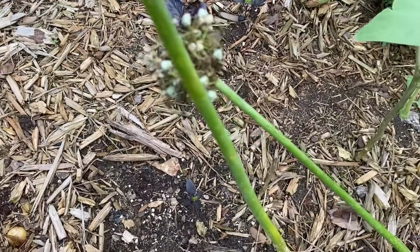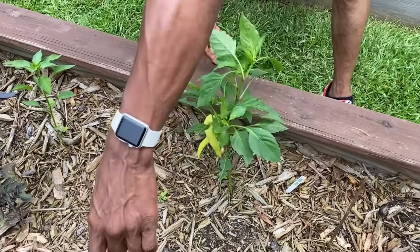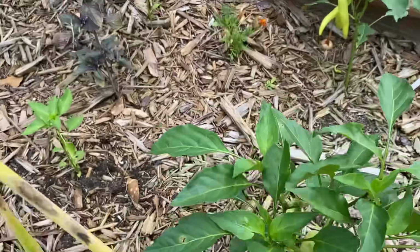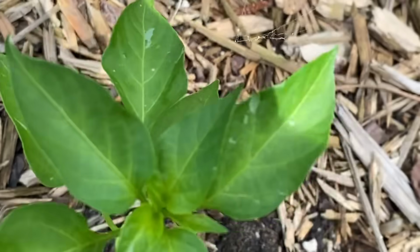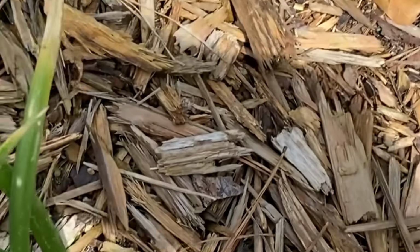This is our dark opal basil. Got some more of our banana peppers. Some more banana peppers here. These are some more of the fish peppers. That's another fish pepper. And how do I know they're fish peppers? Because of that variegated leaf. Got some onions coming up down there as well. And these are French marigolds here.